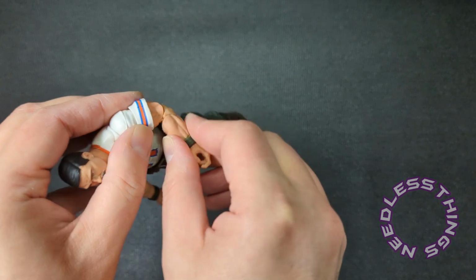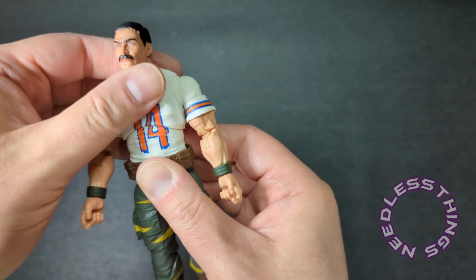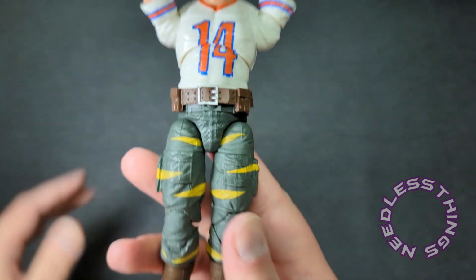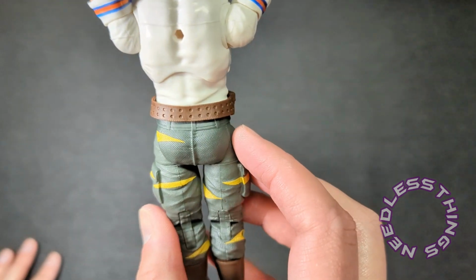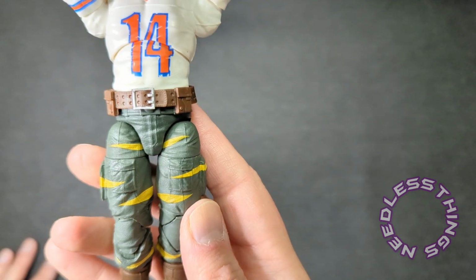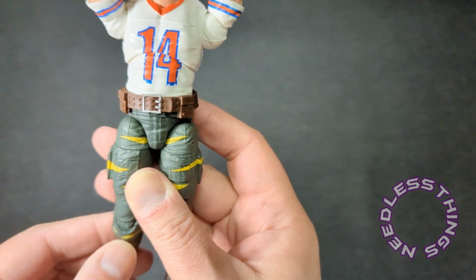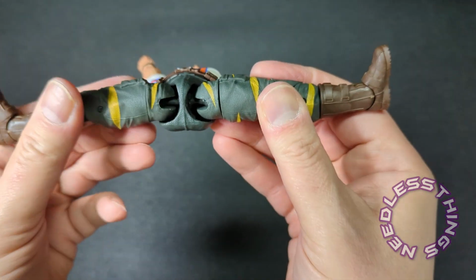And of course, those sometimes take a little bit of work to get all of the motion out of them that you want. Do appreciate his belt buckle is painted. The belt's that cool double hole belt. I don't know if there's a term for that, but it's something different and unique. I've got the drop down pegs in the hips.